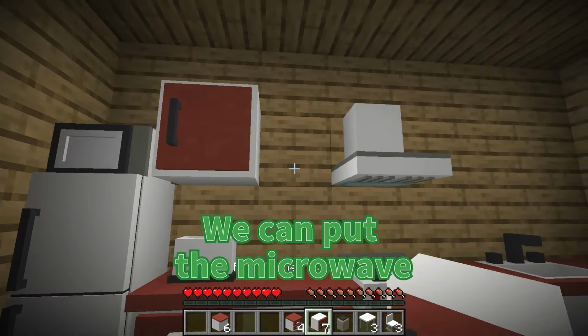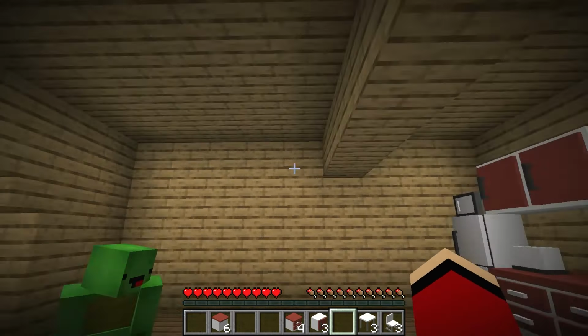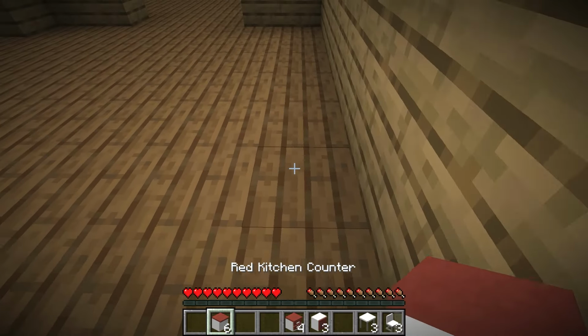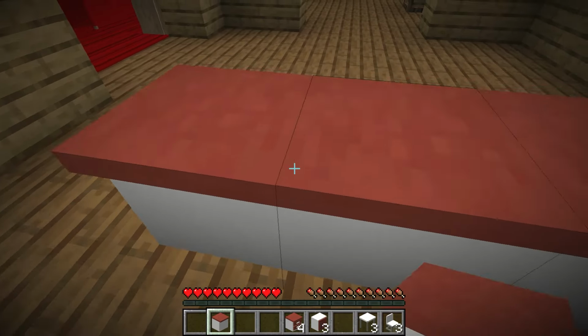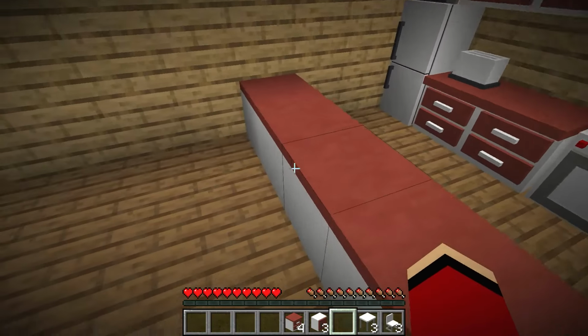We can put the microwave on top of the fridge and the toaster on the counter next to it. Oh, man! Good call. I'll place the toaster here. Now let's install some floating shelves above, at the same level as the range hood. That'll be great for extra storage.